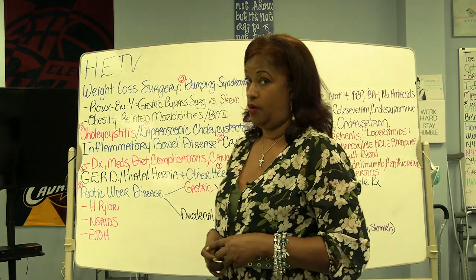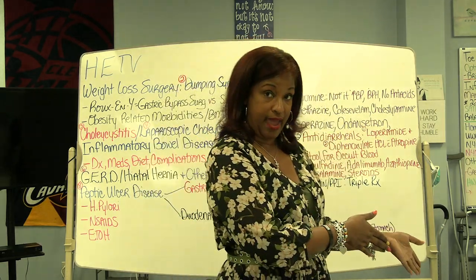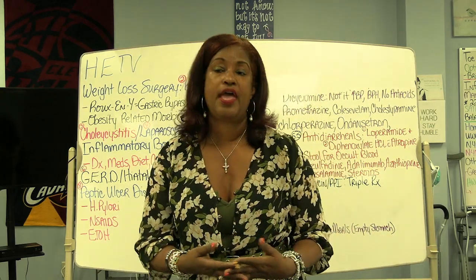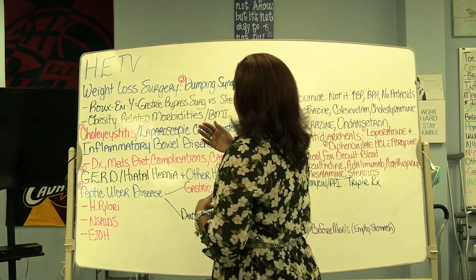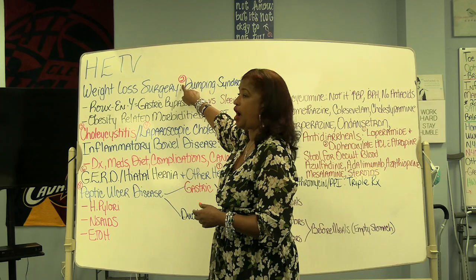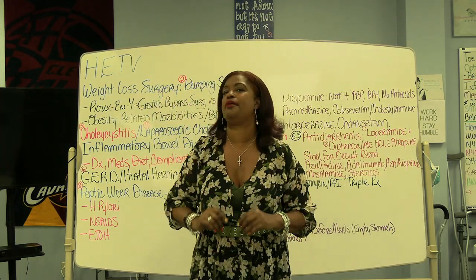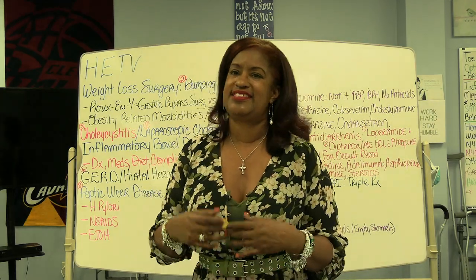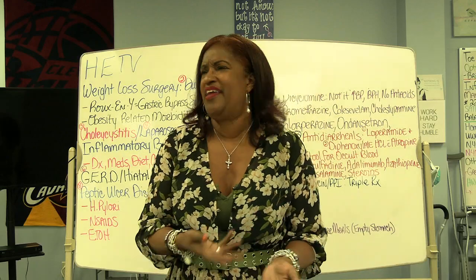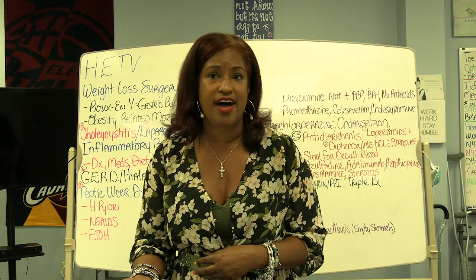Now, we know that if you look in your chronic GI packet, you're going to see a handout that says dumping syndrome. And so what you're doing now is you're using that dumping syndrome handout, page 2, to talk a tiny bit about weight loss surgery, because there is no dumping syndrome unless we have weight loss surgery. So it doesn't make sense to talk about dumping syndrome if we don't know what caused it, okay?